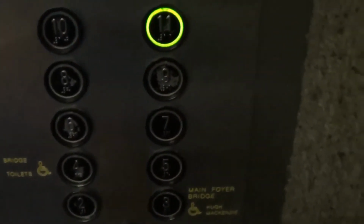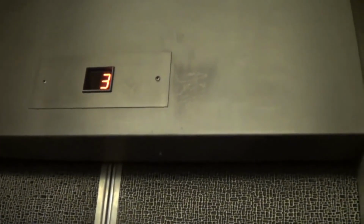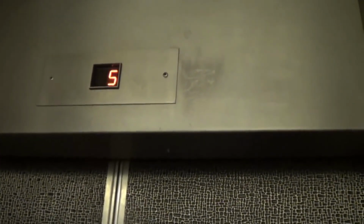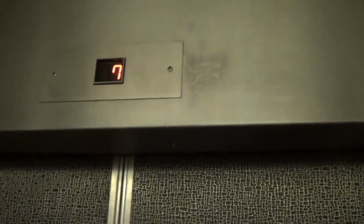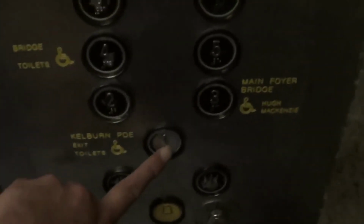We're into 11. These are 1970s Otis lifts. They've had the buttons replaced by Schindler, but that's it. Looks like we're gonna get a straight ride up. Beeps too. Now watch this. Notice how it selects both 2 and 1.